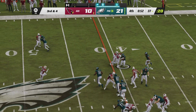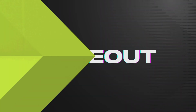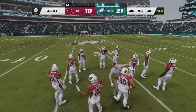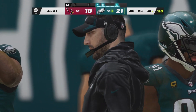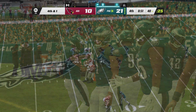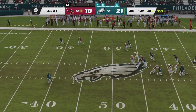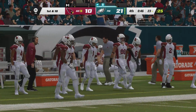On 3rd down, here comes Swift. And he won't get to the marker. He's a yard short. A pickup of 3. It leaves him with 4th and 1. The Eagles send out their punter now. And surprisingly, this is the first punt of the game for either team. And a fair catch signaled for and taken just outside the 20-yard line.